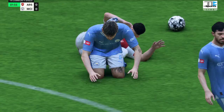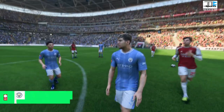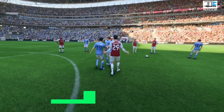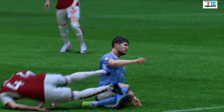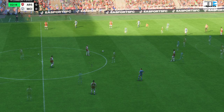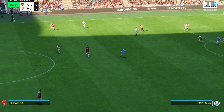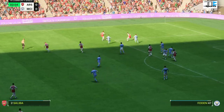And an early foul there, free kick against John Stones. Crowd really up for this one today. Certainly a terrific bunch of supporters, both Arsenal and Manchester City. Arsenal, of course, winning the FA Cup last season. Manchester City, the Premier League champions, having held off Arsenal.